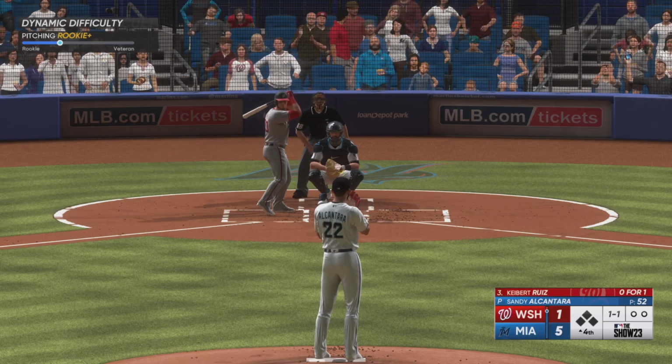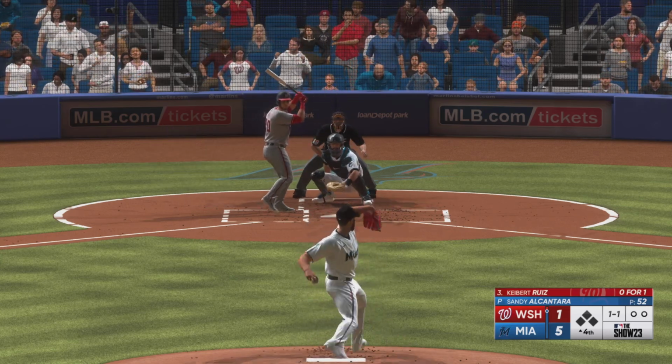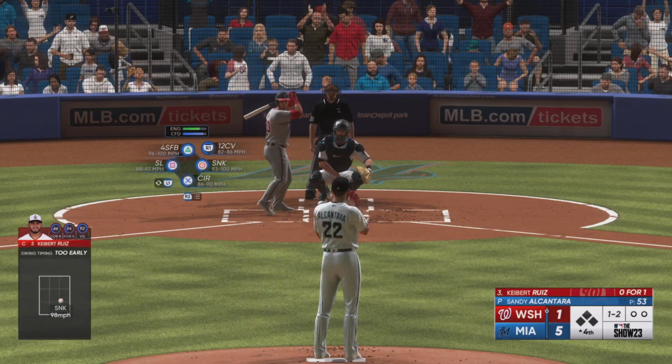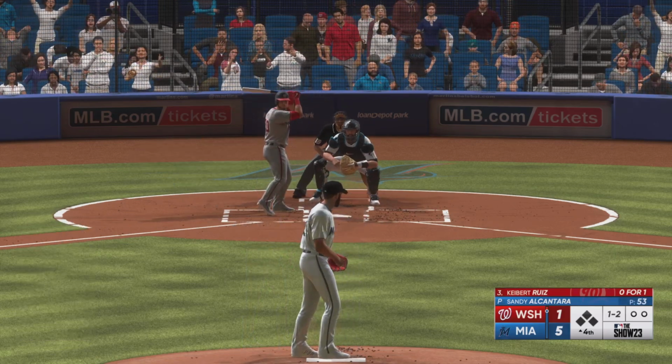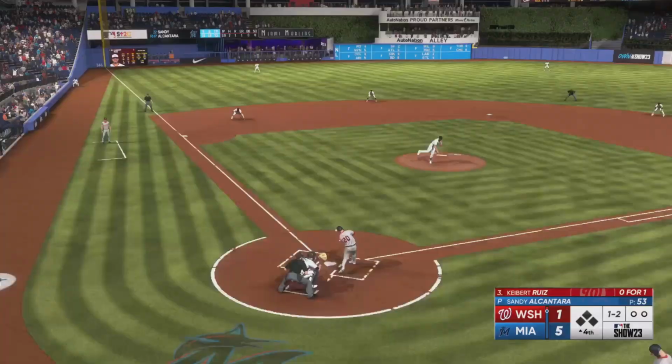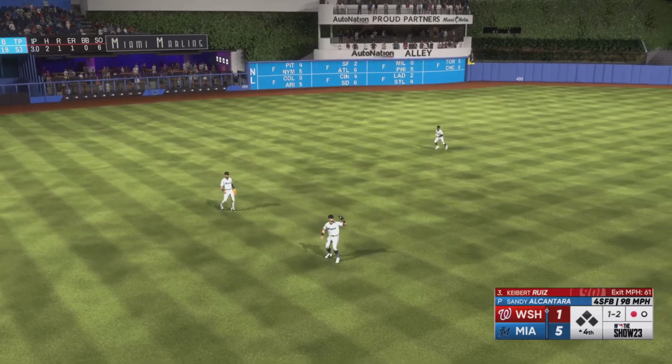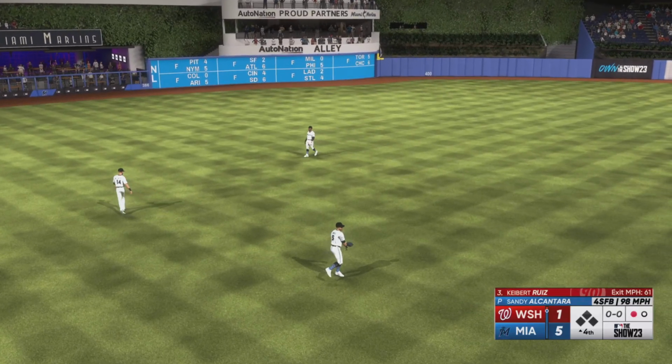Here's the catcher, Hebert Ruiz. So now 1-2. He's pitching well, but not throwing a ton of first pitch strikes. Usually that doesn't work out for success, but you can never predict baseball. This one popped up. Birdie right there to make the grab. 1 down.